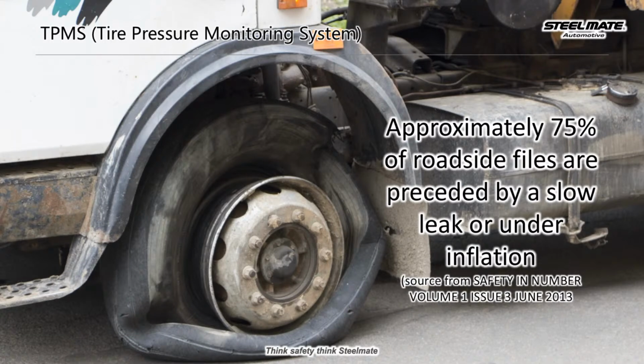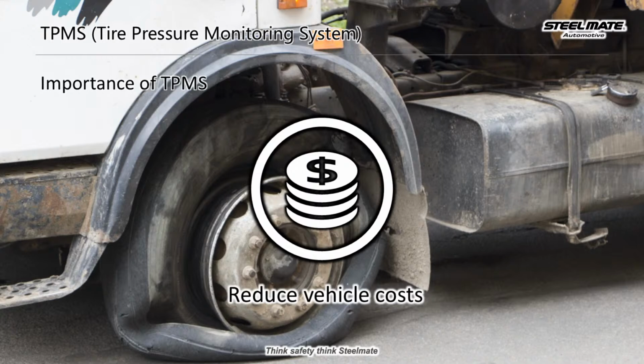Just showing you the history and the status of the market now. Approximately 75% of roadside fires are caused by a tire leak or under-inflation. This is from Safety in Numbers, Volume 1, Issue 3, June 2013. And what is the benefit of a tire pressure monitoring system? It can reduce our repairing cost, right? Because if our wheel is damaged, it costs a lot to replace it with a new one. So that will save vehicle cost.